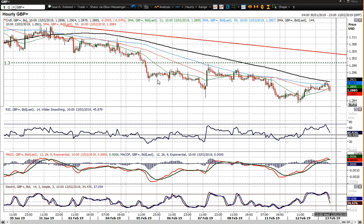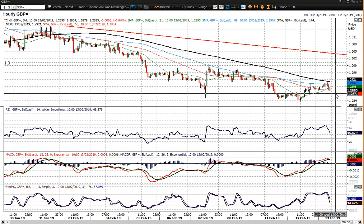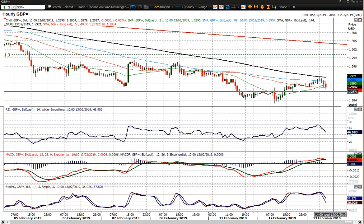Sterling has dropped into negative territory for the day because you've just had that inflation data for the UK that showed headline CPI at its lowest for 2 years. So sterling's not reacted especially positively to that. However, you could argue, and I say this could, a little bit of support arguably around 28.70 maybe on the very near term basis, a little bit of a pivot around that level.